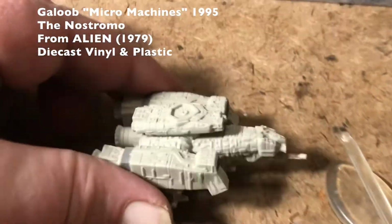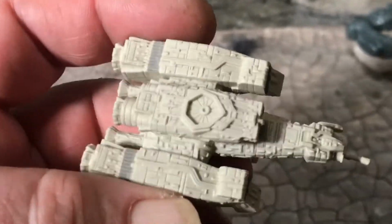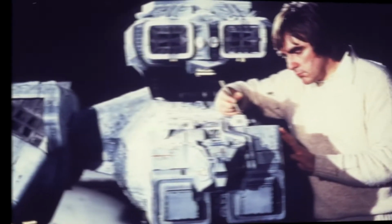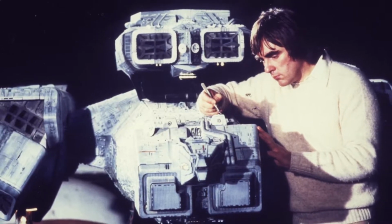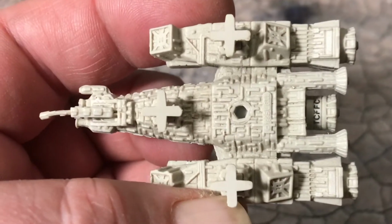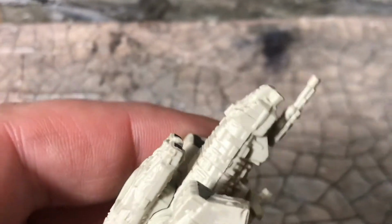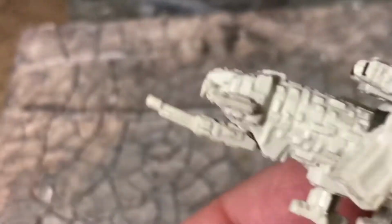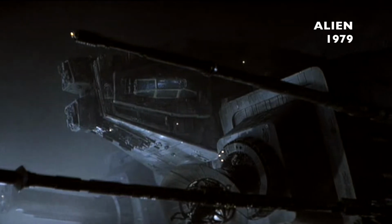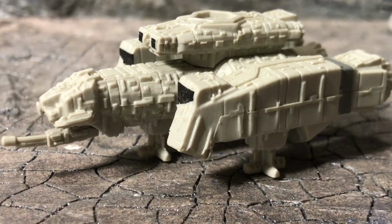So this is a Galoob Micro Machines Nostromo. Named after a book by Joseph Conrad and built by one Brian Johnson at Bray Studios, where Hammer Film had done a lot of their work. Detailing on the bottom, nice landing struts. One of my favorite shots in the film is of the Nostromo just sitting there getting hammered by the space blizzard on the planetoid.